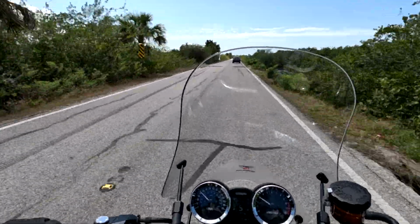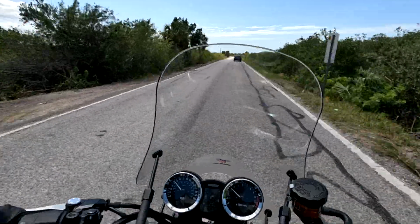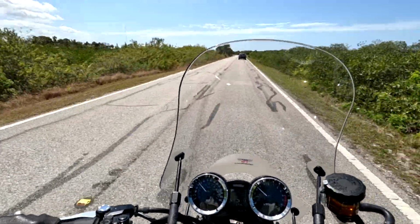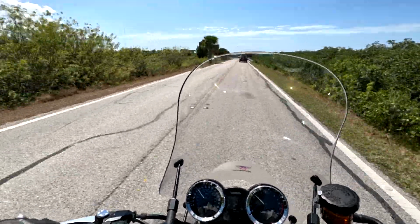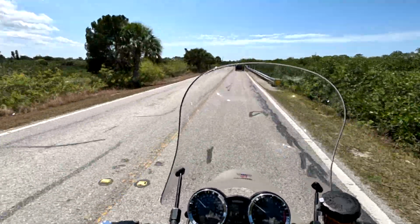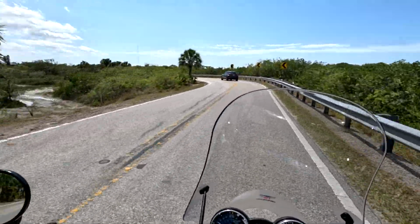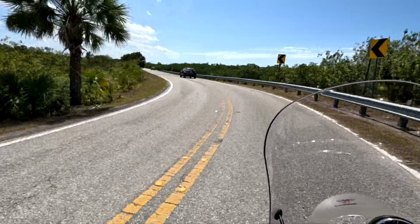There was no red line on the Nightster, but we were told they will rev to 9,000, but after 7,000, 7,500, you're not making any more power. The benefit to that is if you're in third gear on a mountain road, you don't have to shift that much and you don't need that much more power.